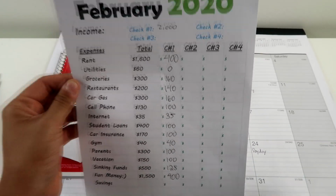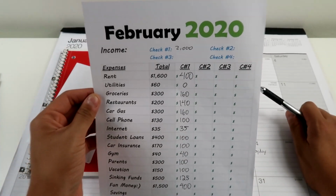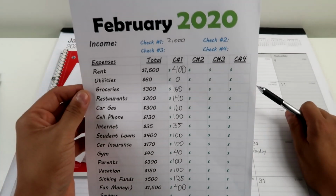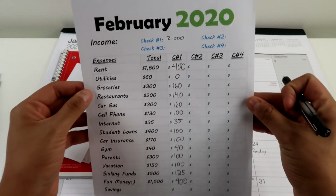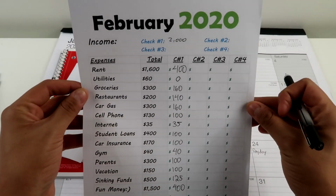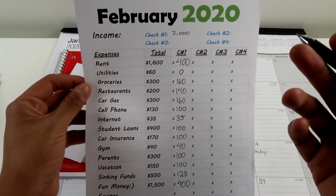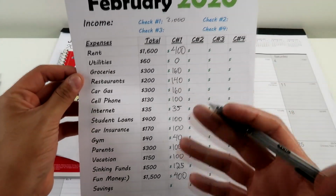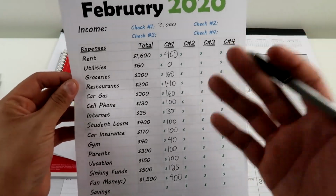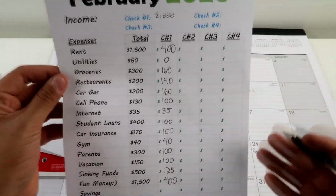Okay, so it's a pretty easy sheet that I've created, pretty straightforward. I like it. And maybe if you guys are interested, maybe you guys can create something like this. You don't have to create it on Word, because that's where I created it. You can maybe just manually create it. Okay, I think it's something that's basic, but it really keeps you on track, keeps you on check, and you know exactly where all of your money is going.